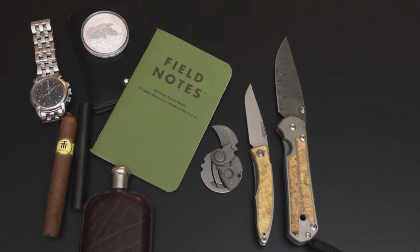Chris Reeve knew about that. That's why every Chris Reeve folding knife includes a sheath. He does it not just to make it look pretty in the package, so you could use it, and I use it. And I really love that. It just helps me to carry all the stuff I need to carry inside my pockets.